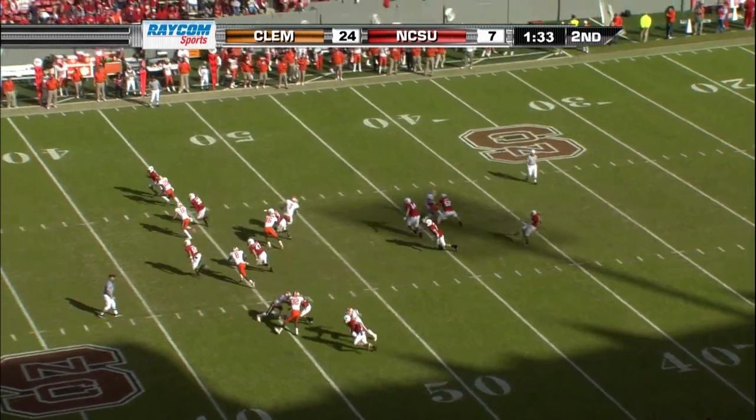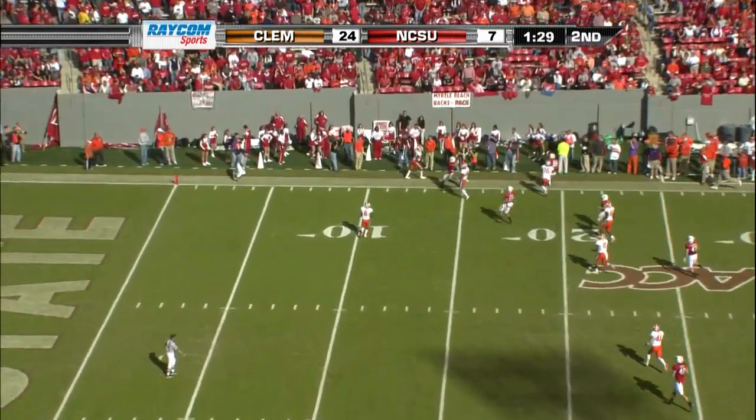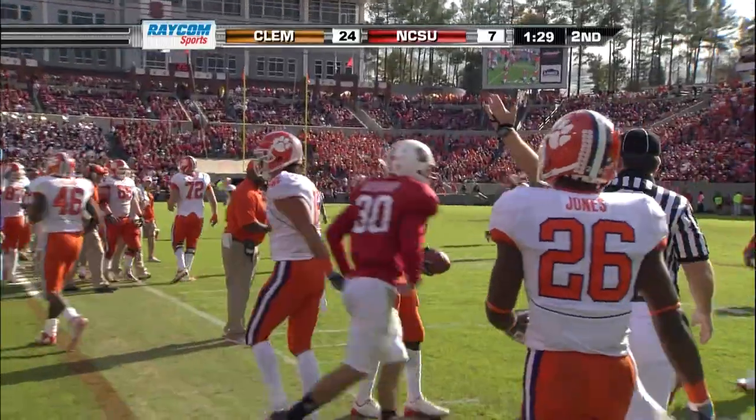Jeff Ruiz, he'll kick this one. Spiller's got his eyes on it, but it carries him out of bounds. Now, that was a good kick. Yeah. You like that? Yeah, I did like that one.